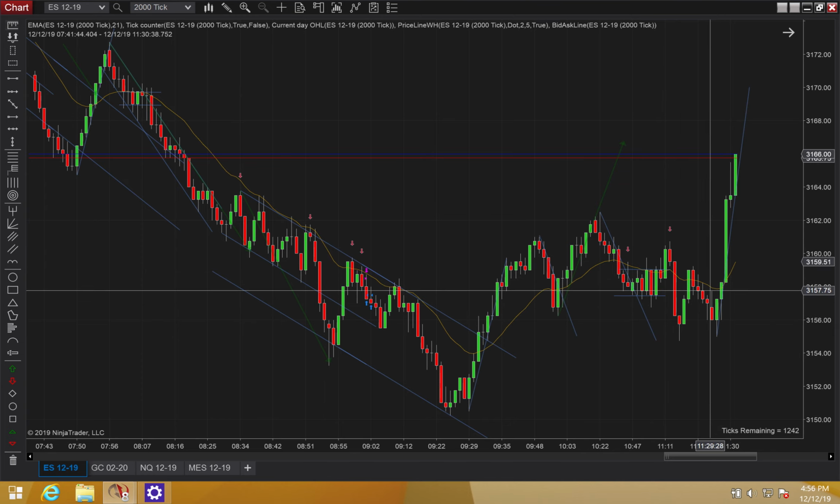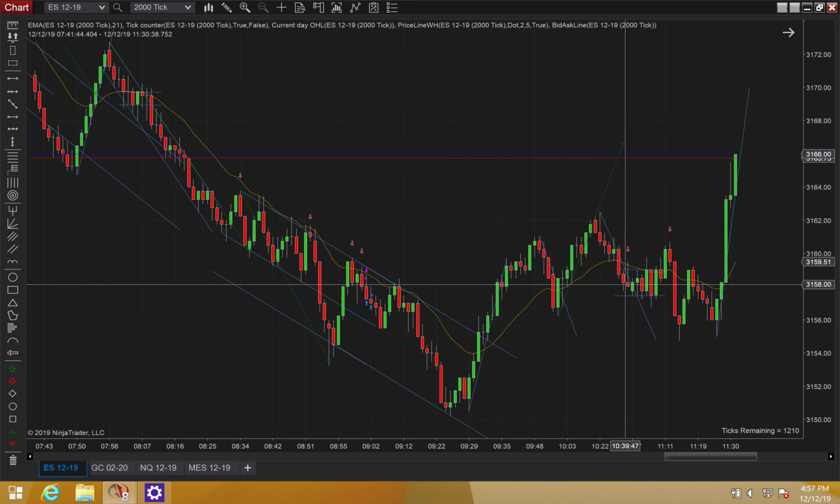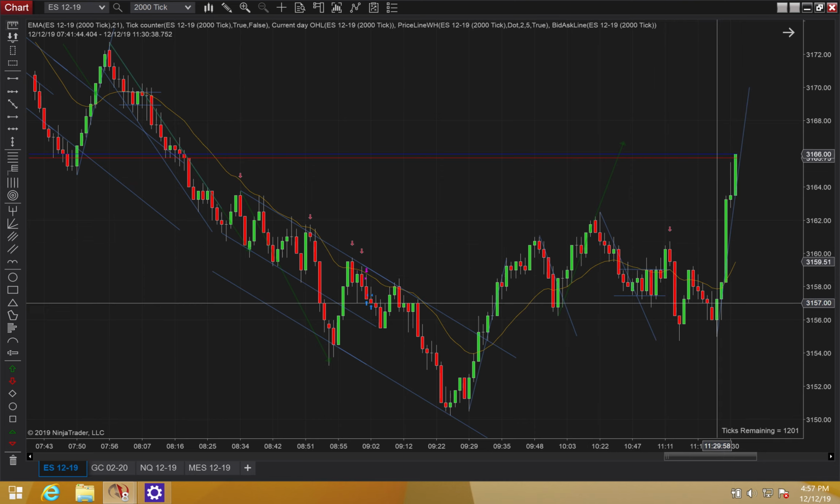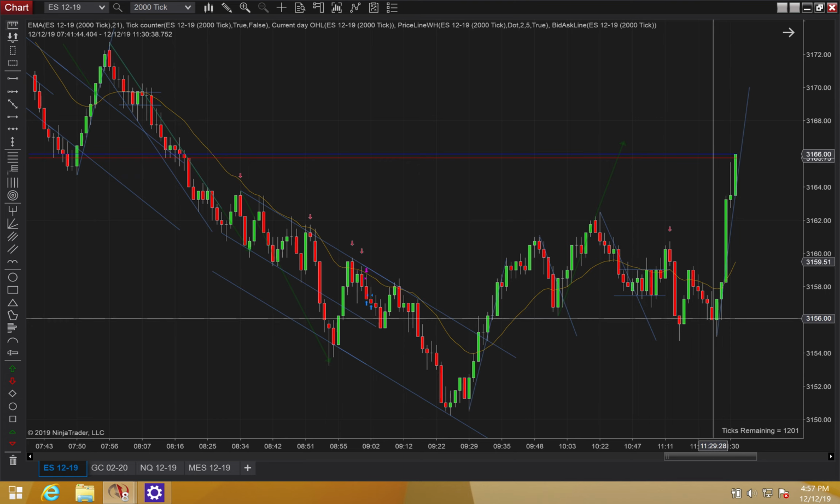Now in a different way, it's different than this trade, even though this trade didn't really play out the way we wanted either. But this one is fundamentally actually not that great of a place.